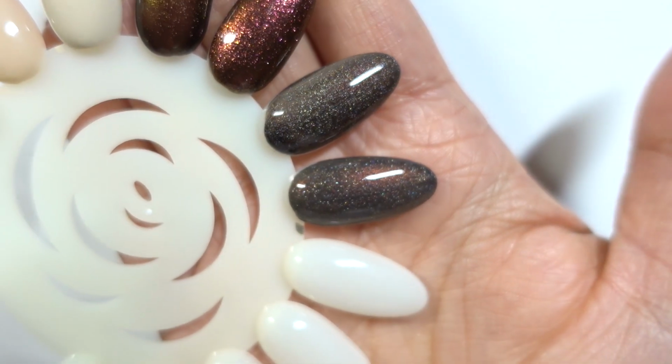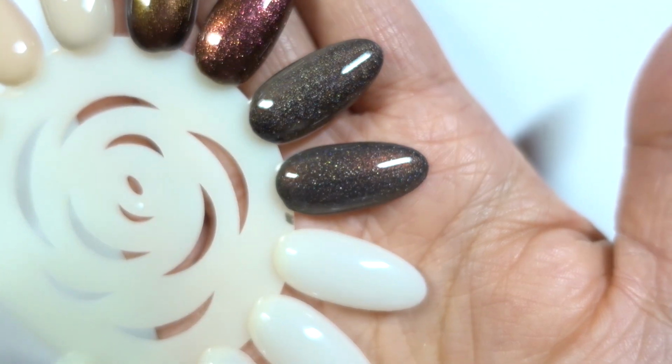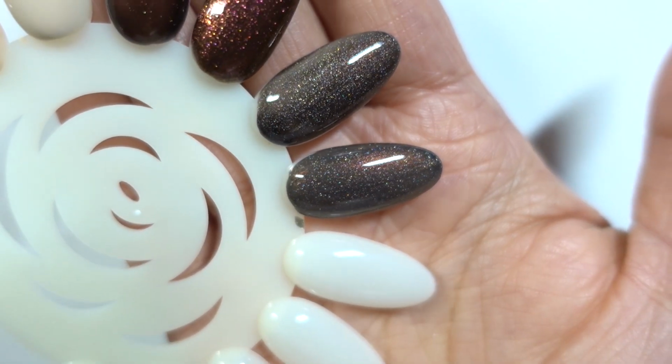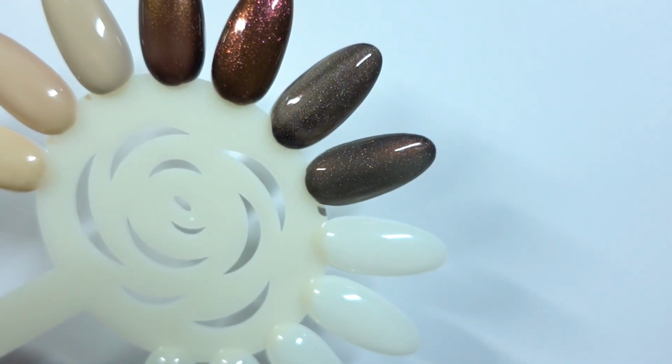They're both beautiful polishes, but I think that I definitely like the shift on the base color of the China Glaze better. So that's that.